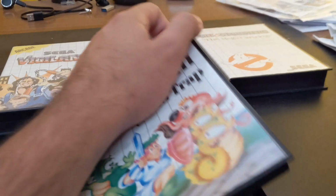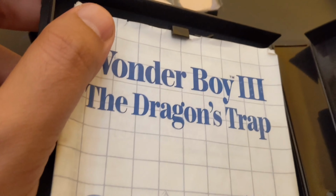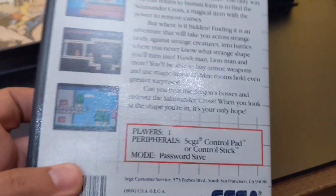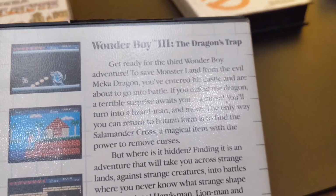This game is in excellent condition. The game itself looks great, as you guys can see here as I zoom in. There's like that little nick on the corner, for being super nitpicky. And then the manual, again, is a little bit bent, but I noticed that is a trend with these games just because of how old they are. And you guys can see the back here as I pan through. And this is the third adventure, right? Third adventure. So Wonder Boy is over here.